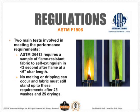You can see two pictures listed here on your screen. These are actually of the same fabric in the vertical flame test. You can see that the flame self-extinguishes and did not melt or drip after it was subjected to a Bunsen burner, but what you don't see is that time elapse of 2 seconds, and so therefore the fabric did pass that test.